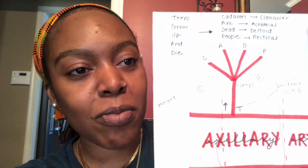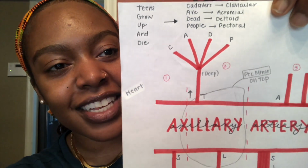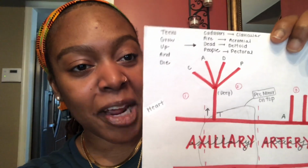Then from teens, you have to know the branch points from the thoracoacromial. The acronym for that is: teens grow up and die. The T, the thoracoacromial, goes up. So teens grow up and die. Die is important because you have the 4 branches from the T: clavicular, acromial, deltoid, and pectoral. If you put those first letters together, you have cadavers are dead people, CADP. So teens grow up and die, and then cadavers are dead people.